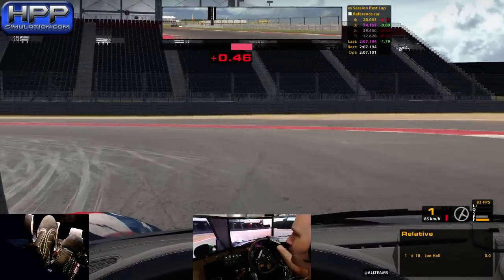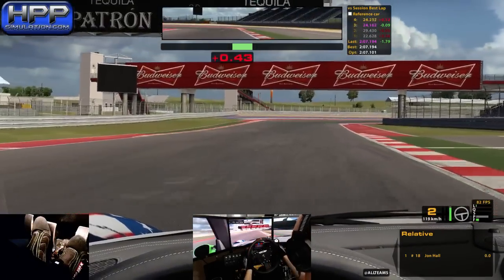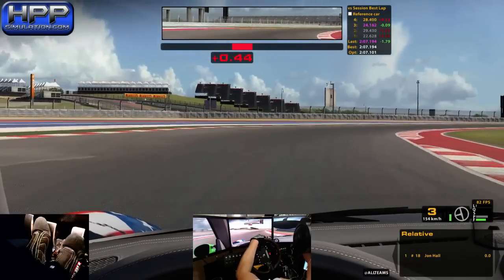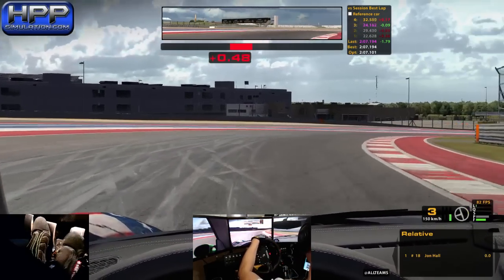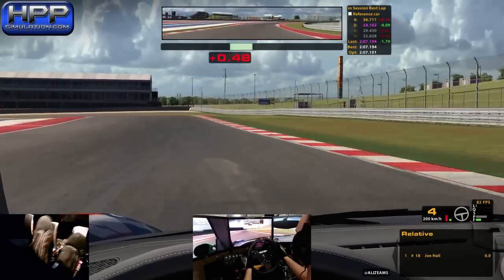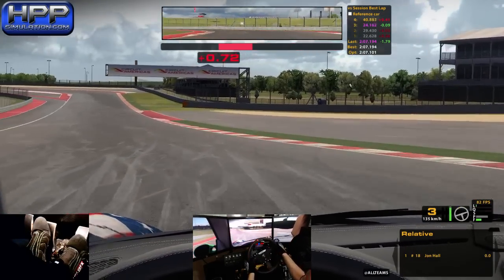I'm gonna go down to first gear here just to help it rotate. You just gotta always remember you're in first gear because it'll want to just spin the heck out of the tires. Let's keep it in third gear. Then here, see this little dirt right there? That's what I'm using for a reference point.